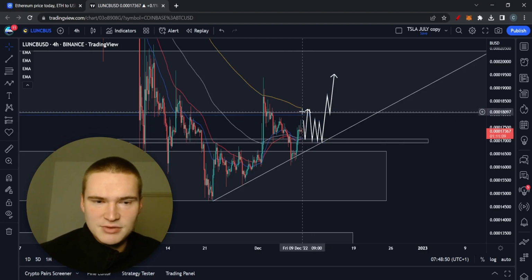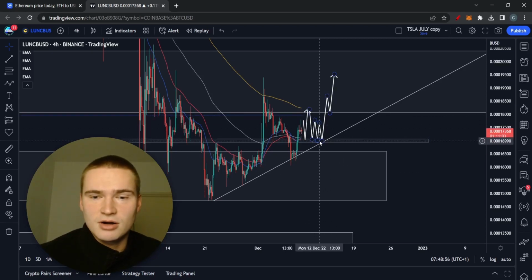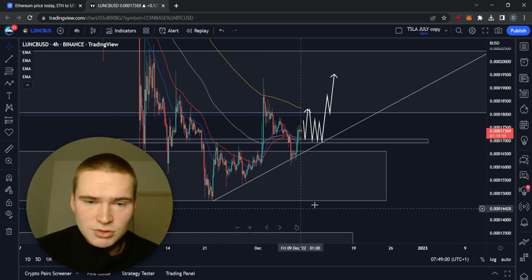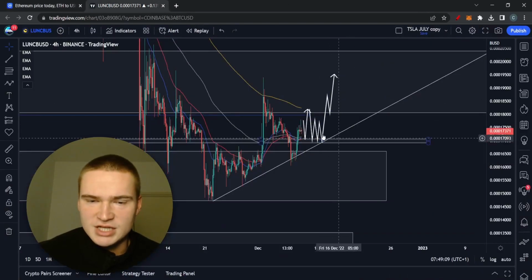Expecting to break above 18,000 is unrealistic, I think. But if from the resistance there we can stay on top of the levels we broke above, then sure we can. If the market also becomes a little bit more bullish, which it is right now, and there is a big chance that it will be for the next week, then we also have a chance for Luna Classic to do something like that.